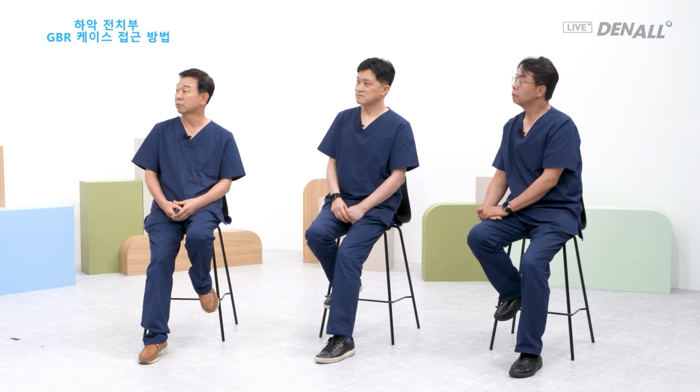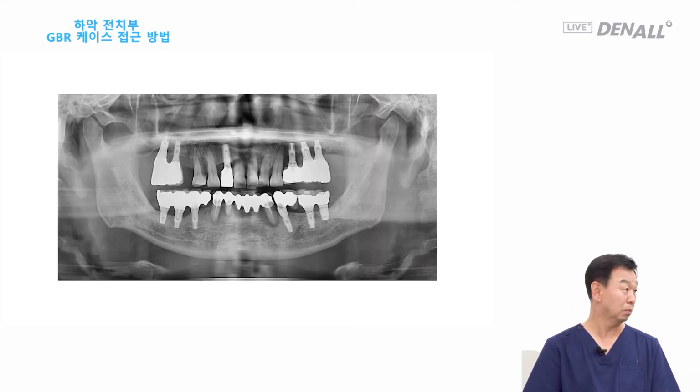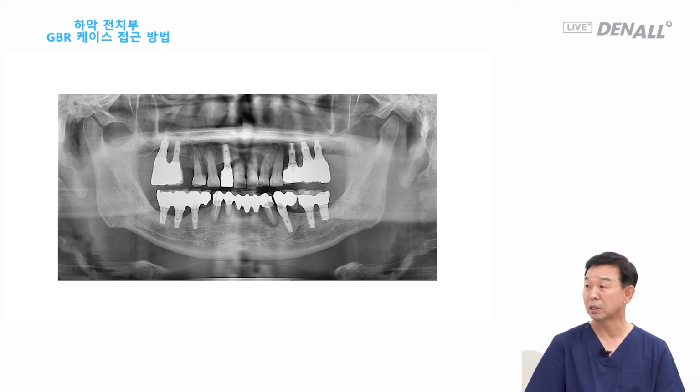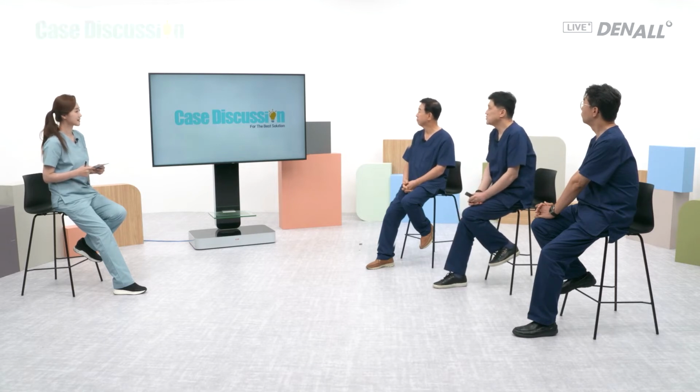Possibility of delayed placement or immediate placement should be prepared as well, especially for number 3 and 4. I believe the situation is favorable for implant placement. Dr. Song, do you have anything to add? I believe the mandibular anterior region is a harsh environment to place implants and maintain the implants. It is also the area where bone is least available in the oral cavity.